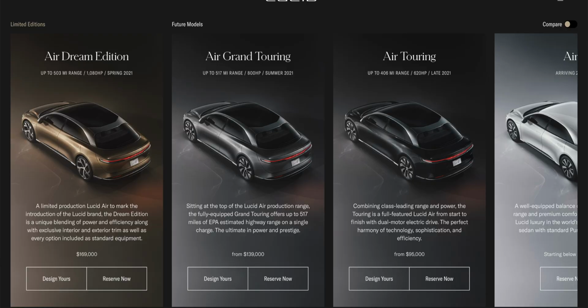Alright, so the Lucid Air is going to come in 3 different models. One is going to be the Air Dream Edition. Then there's going to be the Air Grand Touring and then the Air Touring. And I think there's also going to be a cheaper version of all of them, which is just going to be simply called the Air.